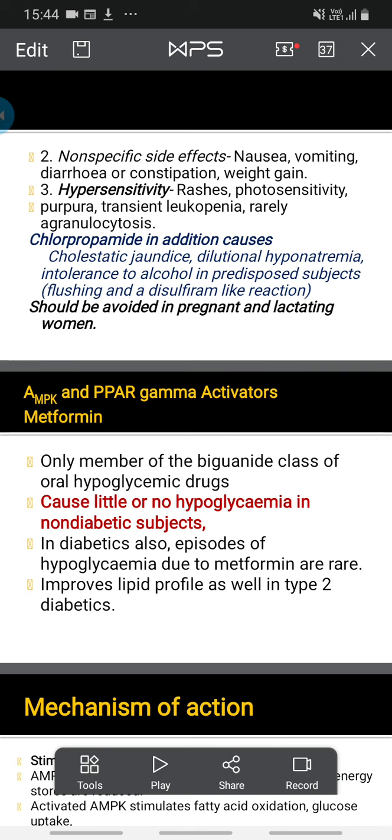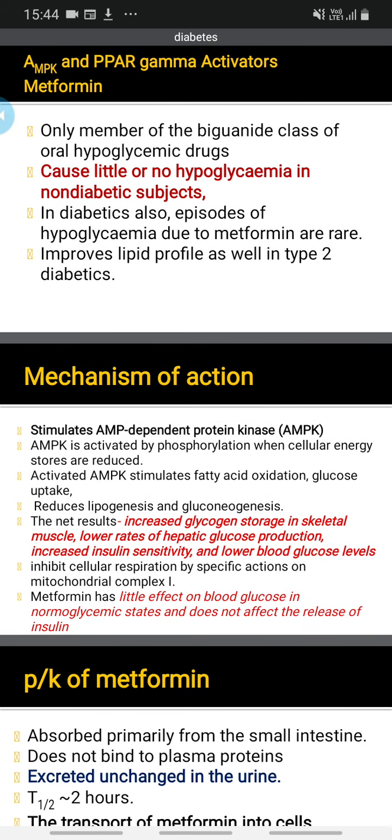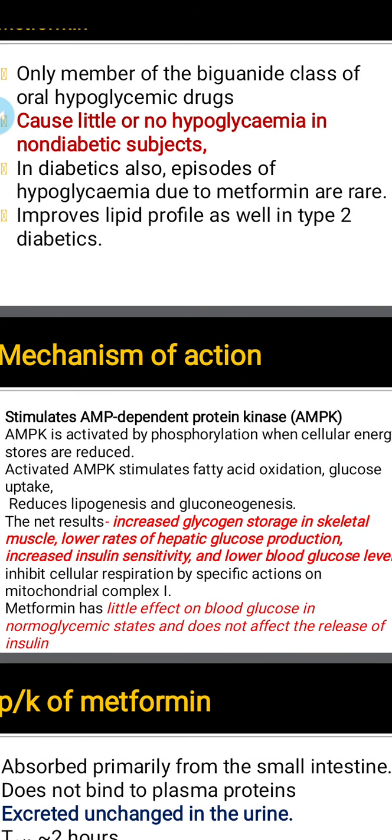So in diabetics also, episodes of hypoglycemia due to metformin are rare, and it improves the lipid profile as well in type 2 diabetes patients. So what is the mechanism of action of metformin? It stimulates the AMP-dependent protein kinase, and AMP kinase is activated by phosphorylation when cellular energy stores are reduced, and this stimulates fatty acid oxidation, and stimulates glucose uptake by different tissues, mostly skeletal muscle and adipose tissue, and this reduces lipogenesis and gluconeogenesis. So in the liver, gluconeogenesis is also inhibited due to this AMP kinase activation.